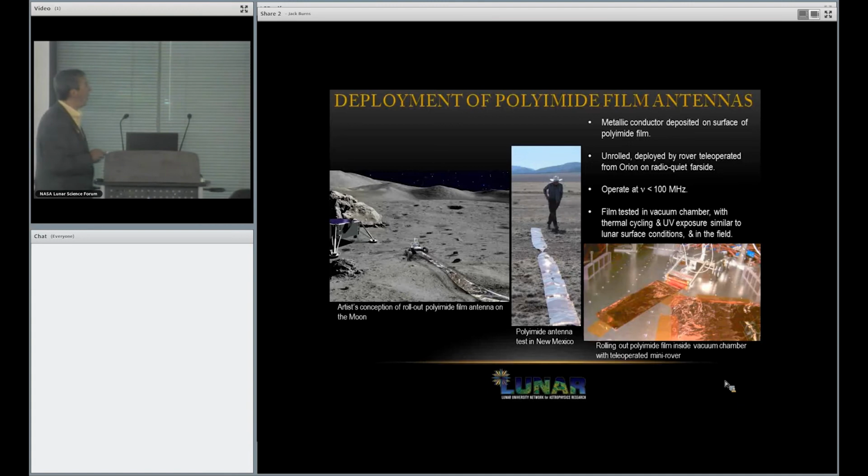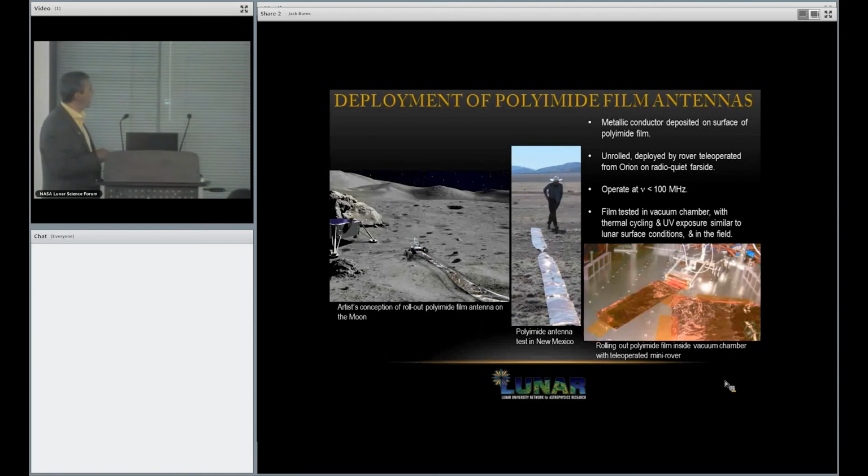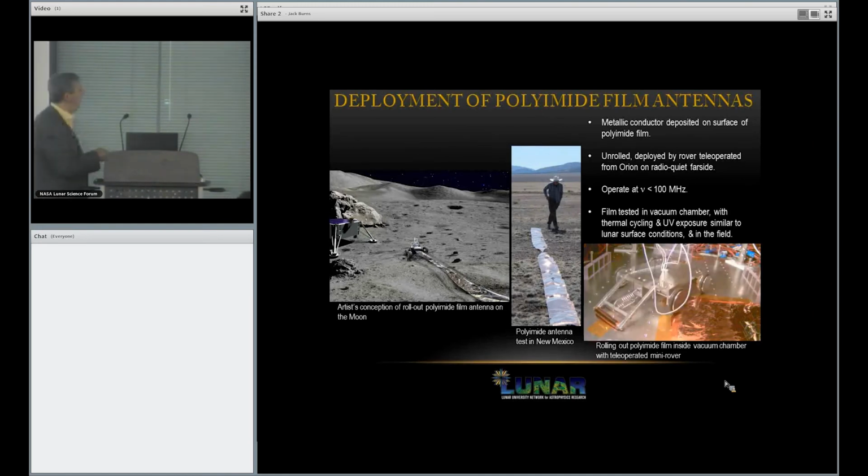In addition, we're also proposing to deploy our low-frequency Polyimide film antennas. This is a technology a number of you have heard folks like Joe Lazio and myself talking to you all about for years and years, because we have developed this technology consisting of these thin Polyimide films covered with a deposited metal conductor that would serve as either a single antenna, like what you see here in a test we did recently in the desert of New Mexico, or a number of encoded dipoles on there in which we could phase it up as an imaging array for the future. Here you see a cartoon of it being deployed, for example, by a rover on the far side.